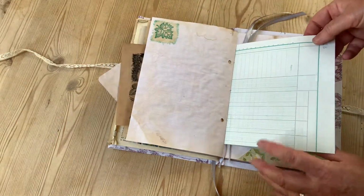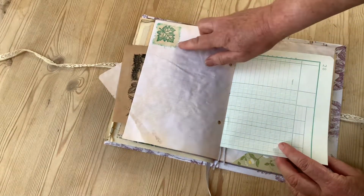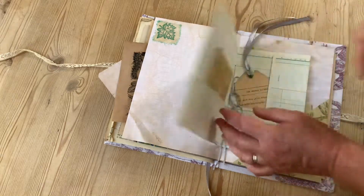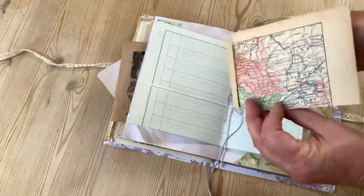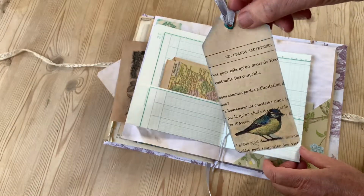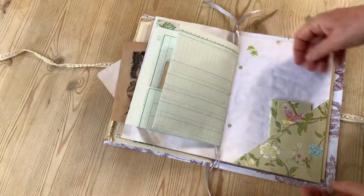And then I've got another different journal paper, another accounts journal. I love this colour, so I thought I'd do a nice stamp on some. Oh yeah, this is some vintage French cotton here that I've used to do these stamps on. Oh, my voice is going, sorry. And then tucked in here we have a French map from a school book. And then I've made a little, could be a gift tag, could be a bookmark from one of the books.